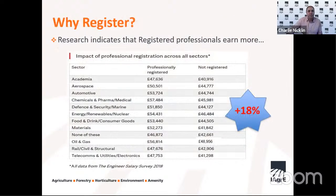I mentioned earning potential. The research, although it's a couple of years old, about 3 years now, does indicate that professionally registered people will earn more money because they're focused on their career and career development. So the chances are they're going to go on to better things. That's a snapshot of salaries across the industry.